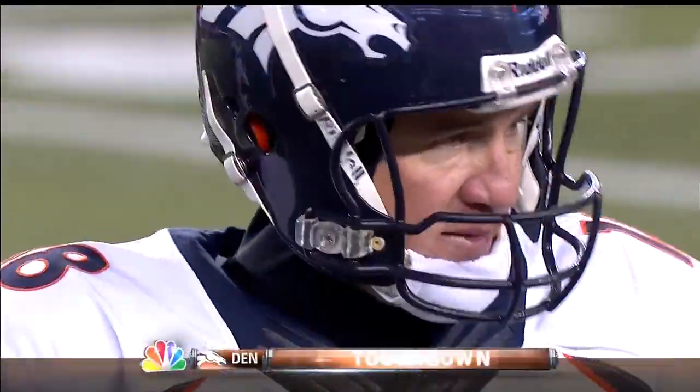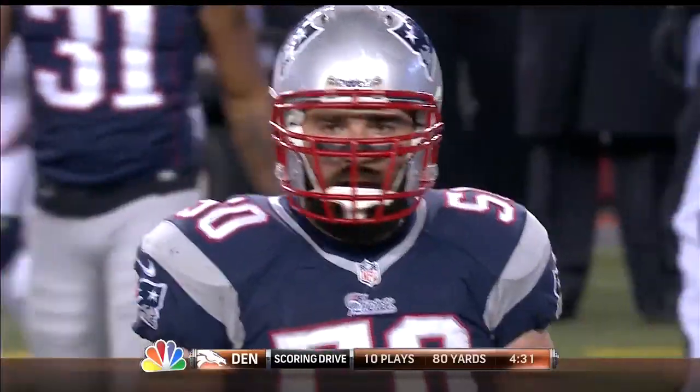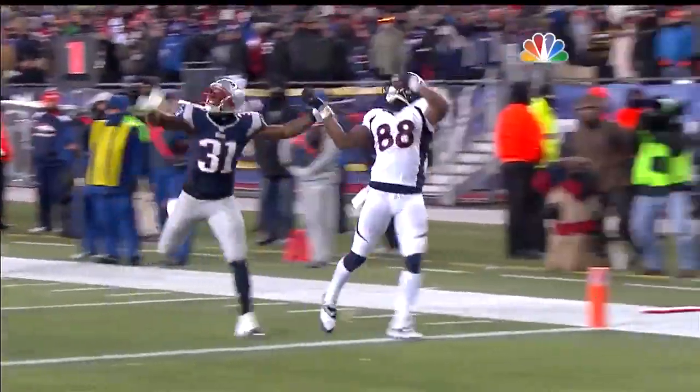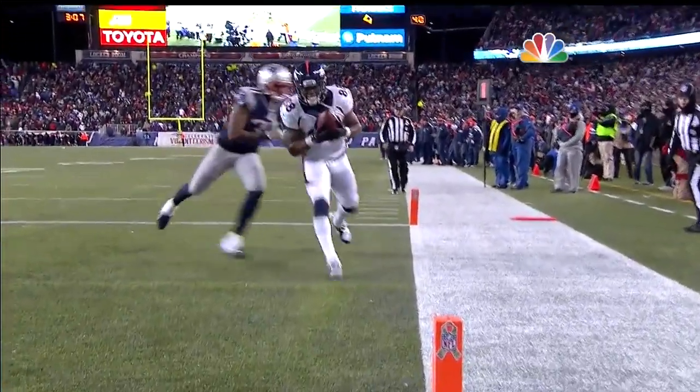So Thomas and Talib all night long, and Talib's had the better of him for 3.5 quarters, but all of a sudden, Demaryius Thomas just too strong. Aqib Talib, one of the bigger, stronger cornerbacks in the NFL. Most guys can't handle the kind of pressure he can physically put on guys, but Demaryius Thomas.